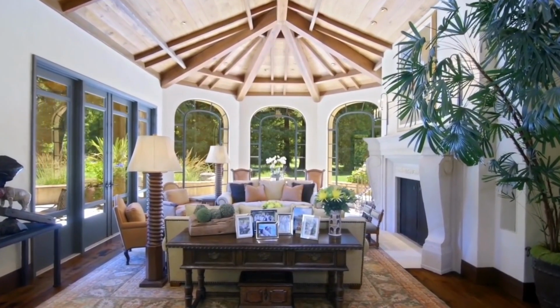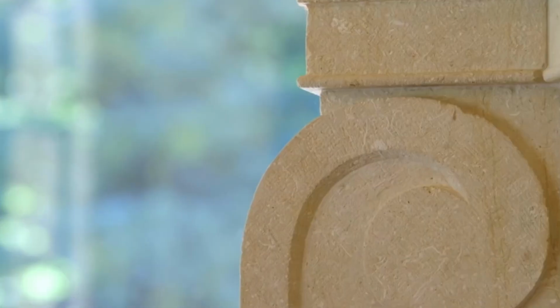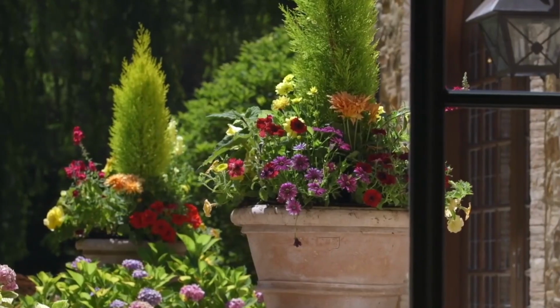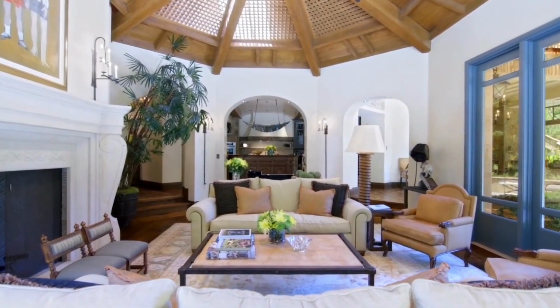According to listing agent Michael Dreyfus, the owners traveled to Italy and came home with 30 shipping containers brimming with hand-selected pieces. The thin brick tiles in some of the bedrooms were reclaimed from the floor of an old Italian church.